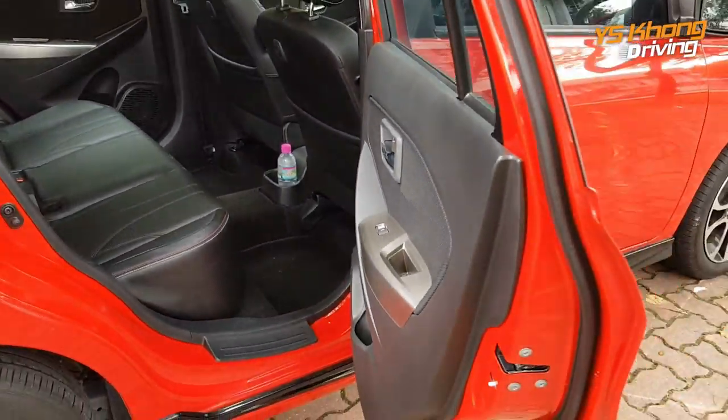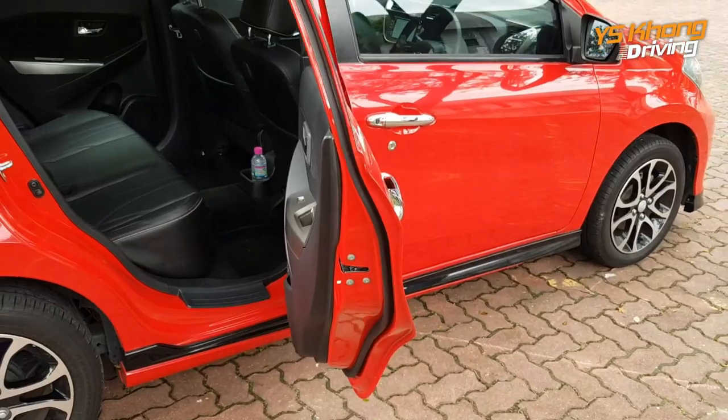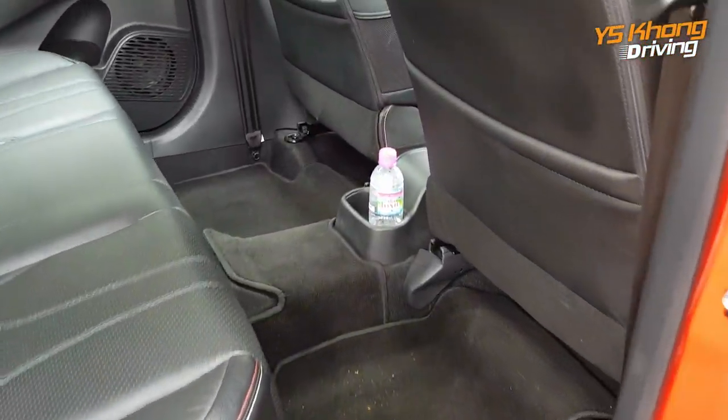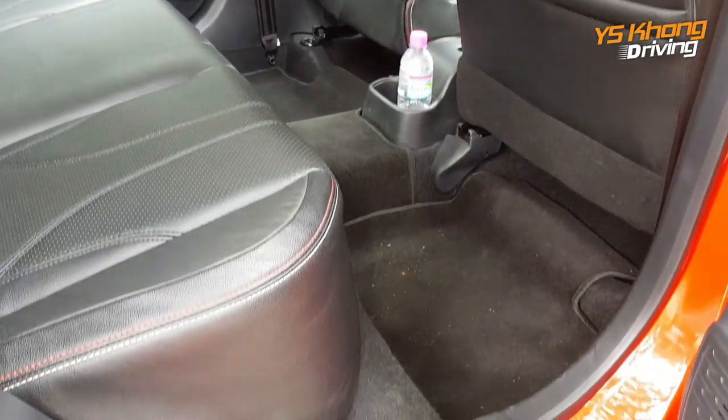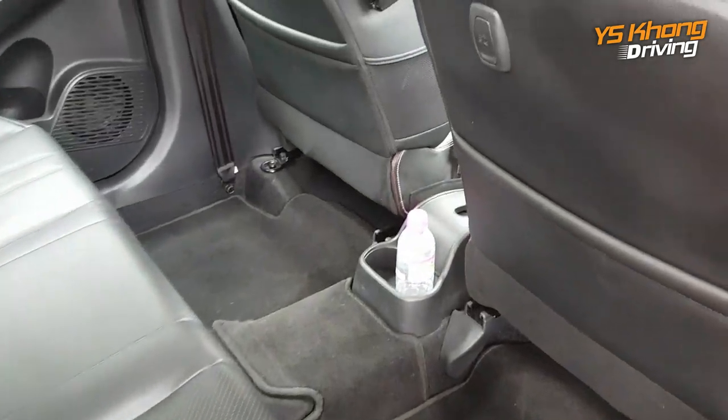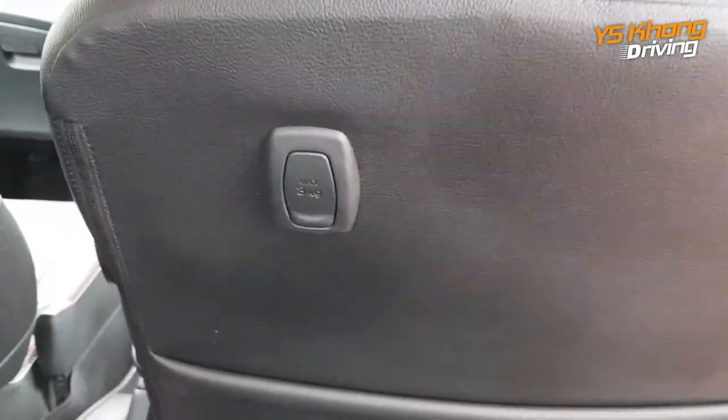Okay, first off, I think the doors open quite wide, so getting in and out is good. It looks like there's a lot of space between the rear seat and the front, and we're gonna sit inside. Okay, I got into the car, we close the door.